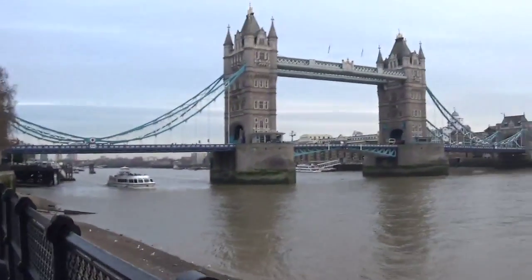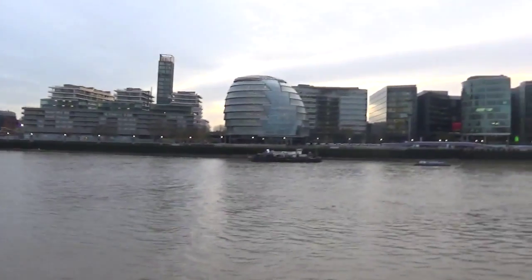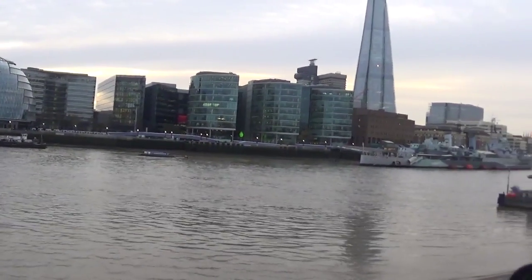It's actually quite cold, by the way. I just thought I'd let you guys know that. The temperature is getting colder and colder over the last couple of days. The weather is getting more like winter now. It's late November now, and it really is getting cold.